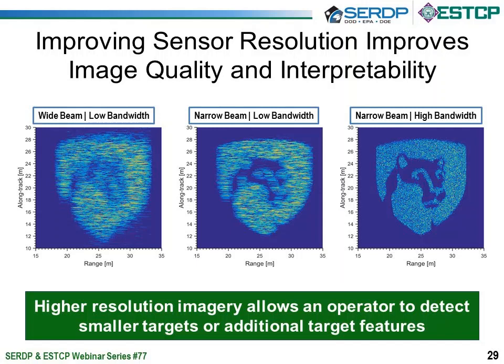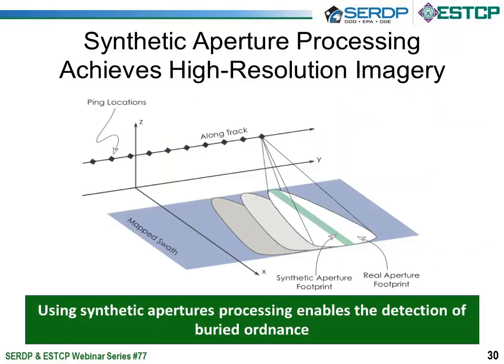And finally, in the third image on the right, we have a narrow beam width and a high bandwidth, and we have a very highly resolved image. So we can see the Penn State logo now on the seafloor in this image. So higher resolution imagery allows people, operators or data reviewers, to detect smaller objects or target features. So the higher you can make the resolution of your image, the more detail you can pull out to try and understand and put context to the objects that you're looking at.